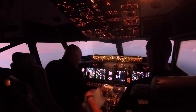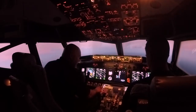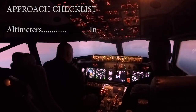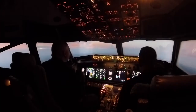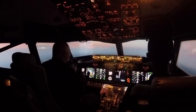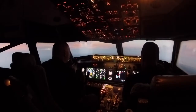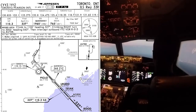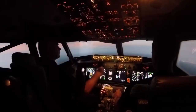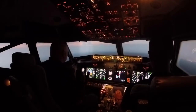Checklist. Let's see if we have an updated one there. I'll check it. Still the same. Check three keys. Descent checklist, altimeters 2984, set. Cross check. Descent checklist completed. We're about 15 miles from the runway. Glide slope's alive. Still the same. Can I have flaps 5, please? Speed intervene. Select speed intervene. I think it goes down. Yeah, it's coming down.